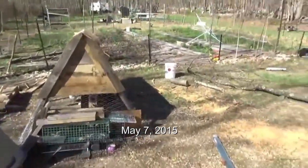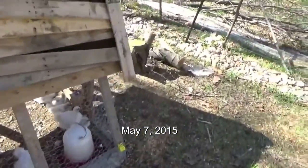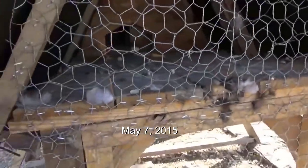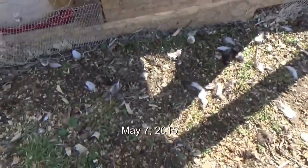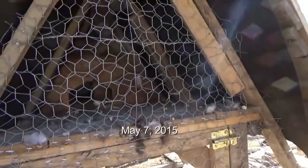Now, I cannot believe last night there was this horrendous shrieking noise. Horrible, horrible shrieking noise. And now you will notice a mess of white feathers all over the ground here in front of my chicken coop. See all the white feathers? I don't know how. I just don't know how. But the raccoon, I don't even see where he was doing it.